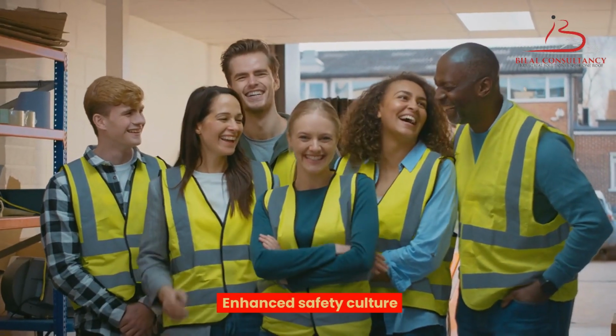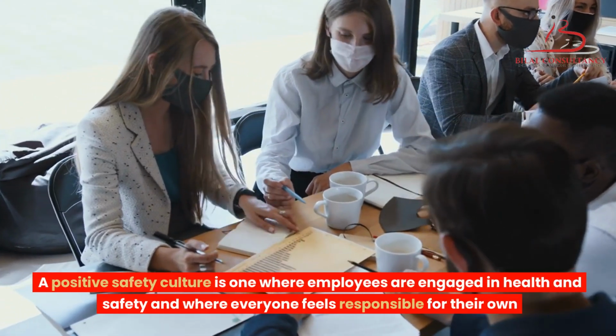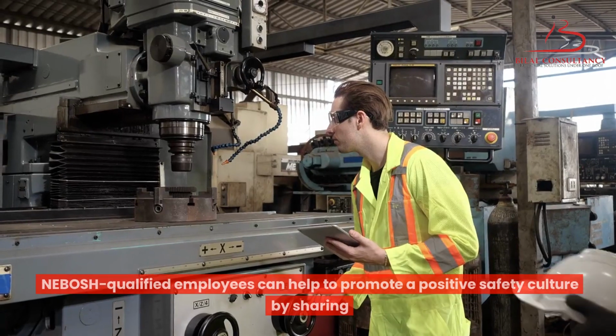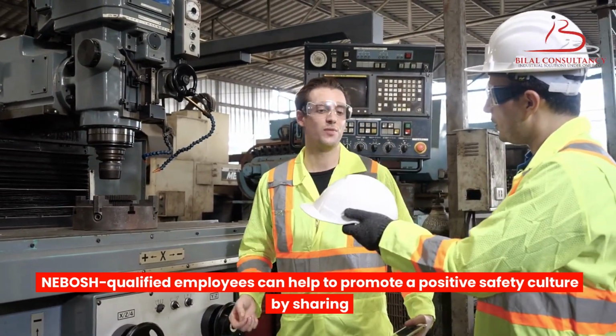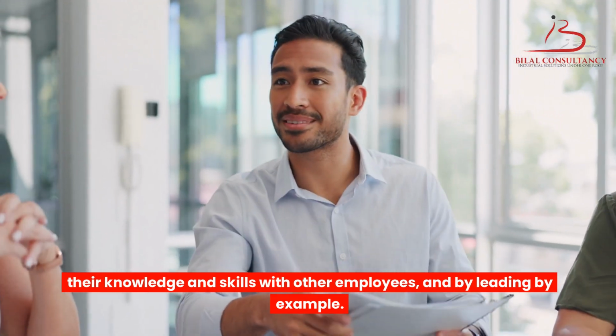Enhanced safety culture. A positive safety culture is one where employees are engaged in health and safety and where everyone feels responsible for their own safety and the safety of others. NEBOSH qualified employees can help to promote a positive safety culture by sharing their knowledge and skills with other employees, and by leading by example.